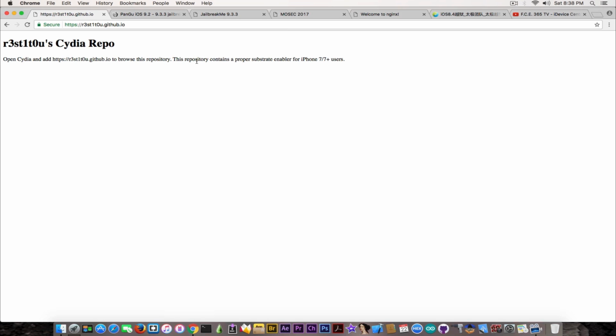Now, the reason I'm presenting this only now, despite the fact that it has been released probably a week ago, is that I was very skeptical at the beginning. Because this is not the first substrate enabler, not the first substrate fix for the iPhone 7, I decided to test it first, and only now I had the opportunity to do so. So yeah, it's definitely safe. You can add this repo on Cydia, and you will be good to go, and you'll be able to have a full jailbreak working on your iPhone 7. Well, that is part of the good news.